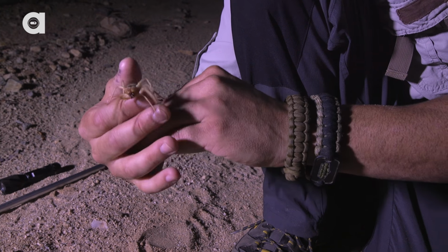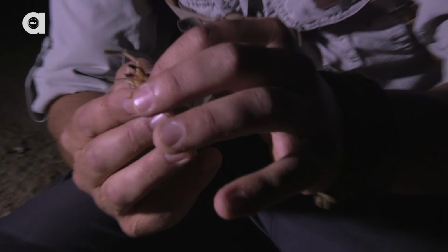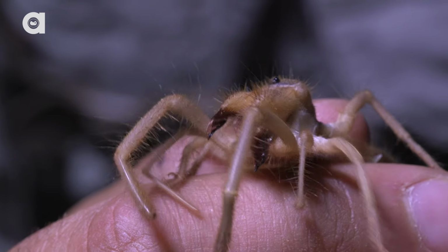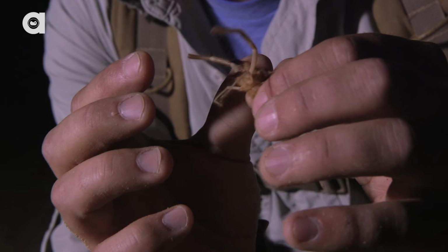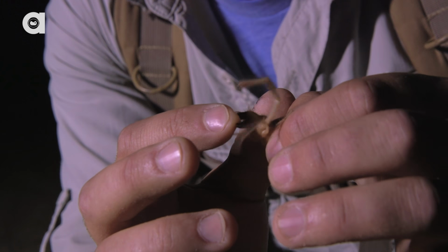Getting this speedy arachnid under control was rather difficult, but once I had it gently placed in my fingers, it was time to test out those vicious-looking chompers. I'm Coyote Peterson, and I'm about to enter the strike zone with the Solpugid. Ready? 1, 2, 3. Ow!